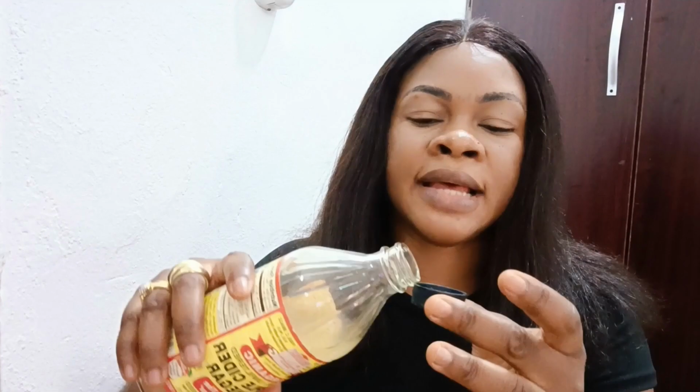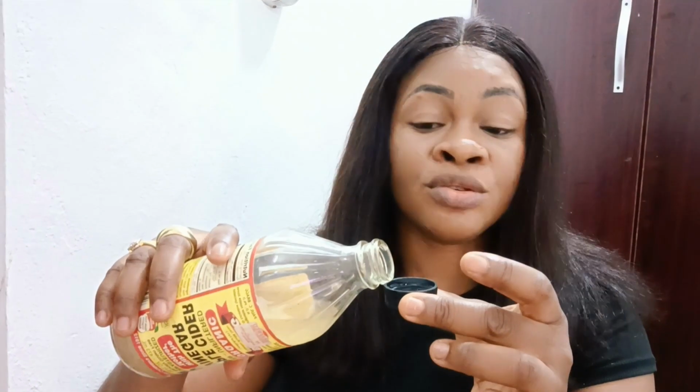Another one to add also is apple cider vinegar. 1 cup, the cover of apple cider vinegar. Get undiluted apple cider vinegar. Do not dilute it. 1 cup of like this. Add it into the mixture. After that, you have to add 1 tablespoon of sunflower oil or almond oil. Any of them, 1 tablespoon.